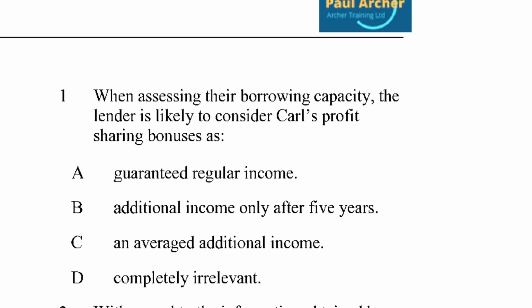When assessing their borrowing capacity, the lender is likely to consider Carl's profit sharing bonuses. Now again, as always, just look at the question first, don't look at the answers. Carl has this profit share which creeps up by a couple of hundred pounds a year, so it's doing quite well. So it's obviously a regular occurrence. And we've got a number of options here, as you can see. The correct answer is C, an averaged additional income.